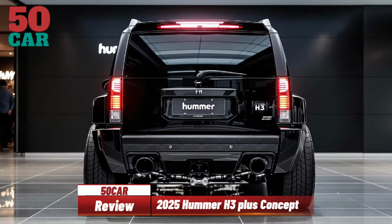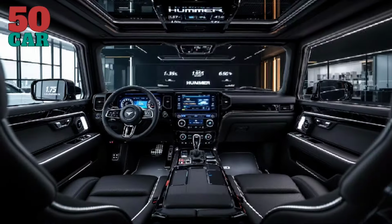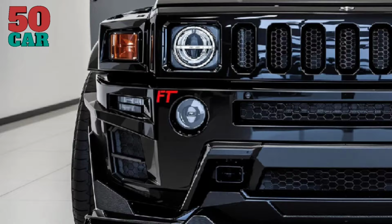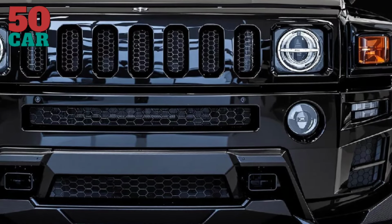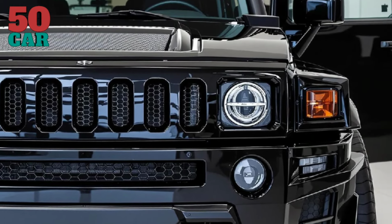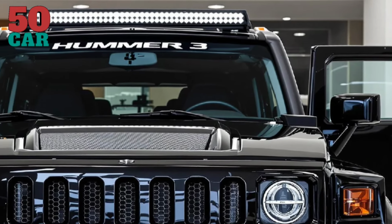The 2025 Hummer H3 Plus concept redefines what it means to be a rugged off-road machine while introducing a touch of modern refinement. This beastly SUV carries the legendary Hummer DNA, yet it embraces futuristic design elements that make it a formidable contender in the luxury off-road segment.